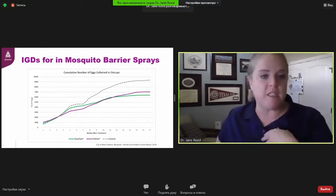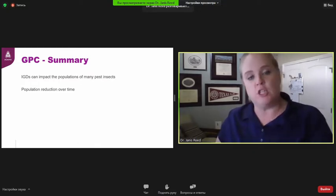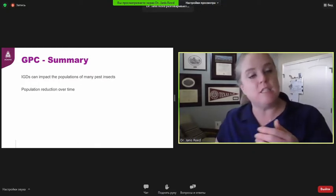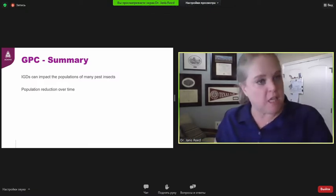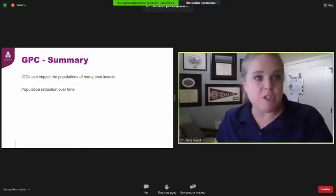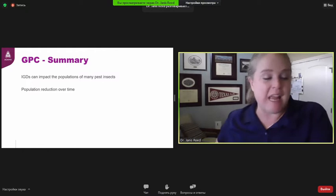So from our perspective at CSI, we see a value of using IGRs and IGDs in insect control, and specifically bed bugs. There are benefits. Mosquitoes, there are benefits, ants, fleas especially, and cockroaches. So population reduction over time can be seen with something like an IGD.